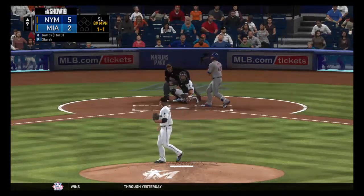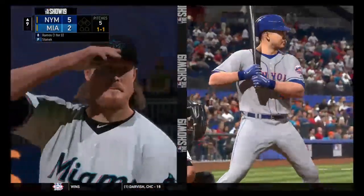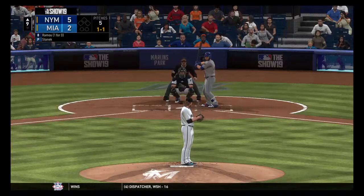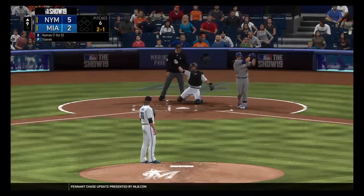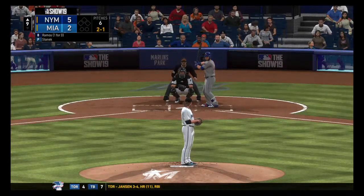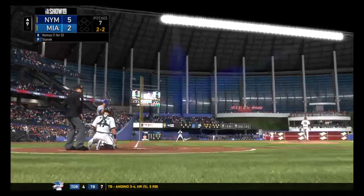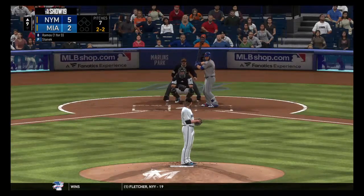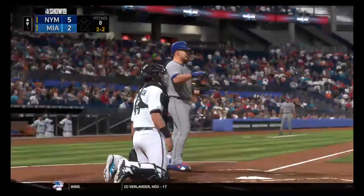The 0-1 pitch. And a slider's in the dirt as he lays off it for a ball. Lays off the slider that time. 2-1. Two and 2 to the Mets catcher. That's 3 straight sliders in a row. I would be shocked if he went to that well a 4th time. I'd be looking heater. Two and 2 count. Here it comes. Good swing on a tough pitch, and he'll stick around to see another one.